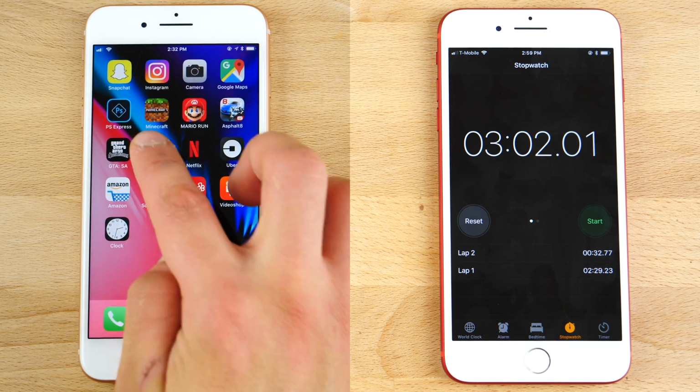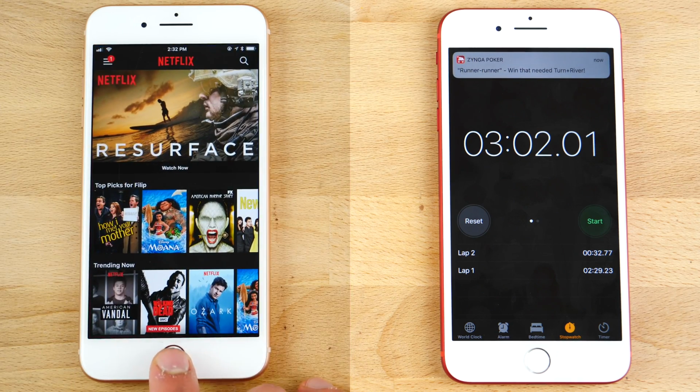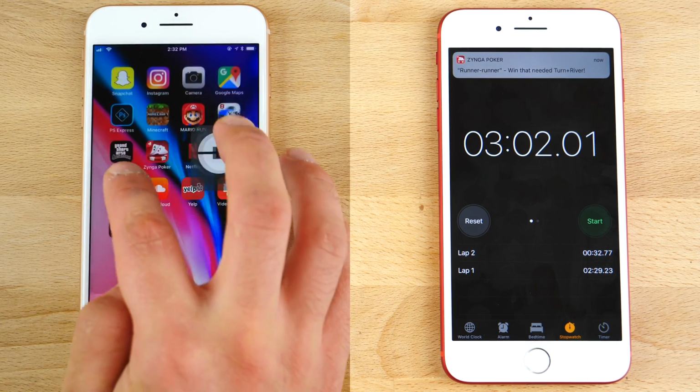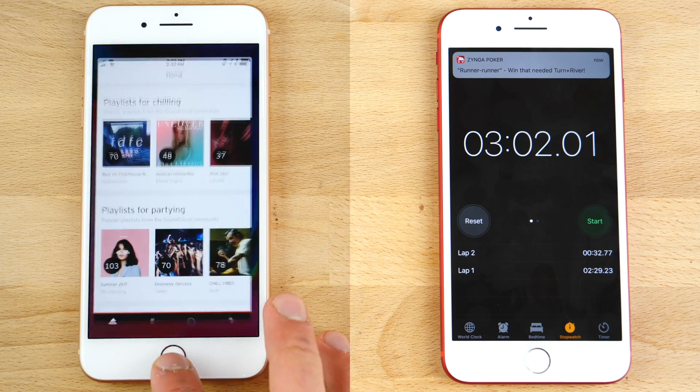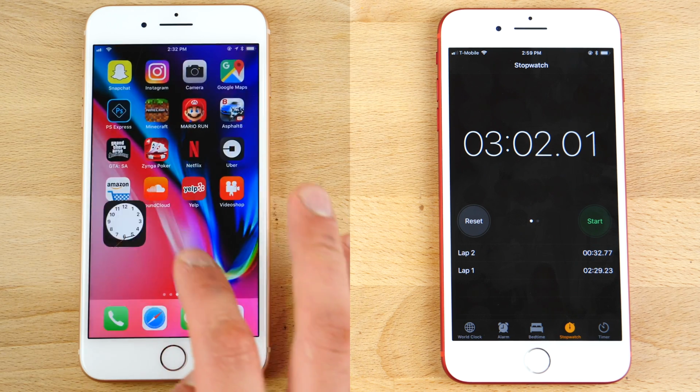From here on out, I noticed all of the lighter applications, stuff like Zynga Poker and Netflix, Uber, everything was still where I left it. Those did not get reloaded. It was the heaviest usage applications that in the background got cleared while exporting that 4K video. So this is the final result here.